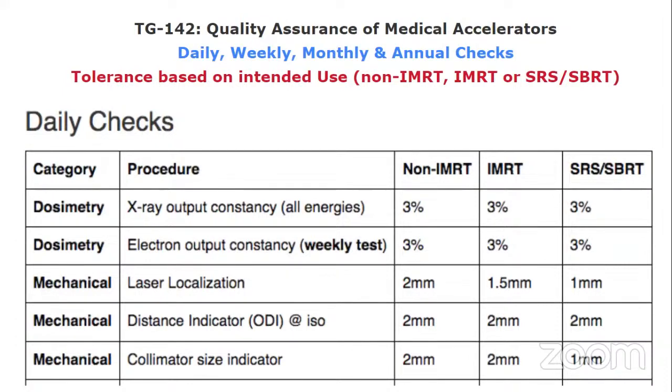So in this TG 142, the QA for medical accelerators, they have daily, weekly, monthly, and annual checks. I'm just talking about one aspect, just to show you the daily checks. Other details will be covered later as we go on. And what is important is the tolerance, nothing is absolute, because things are moving. These are heavy machines, so they would have finite tolerances. And the tolerance is based on intended use, whether using only for 3D CRT, non-IMRT, or whether using it for IMRT or for SRS. So when you are using it for SRS, you look at the mechanical tolerances, all that tolerance is much less.